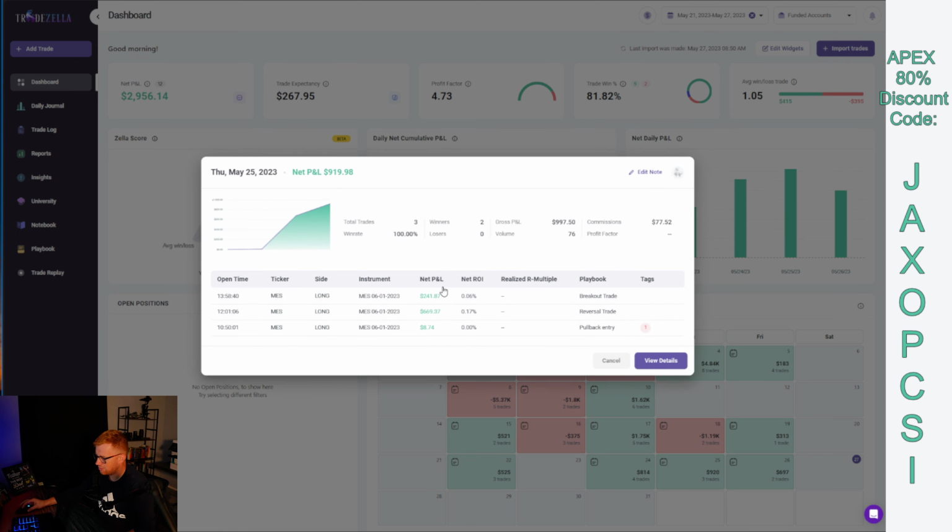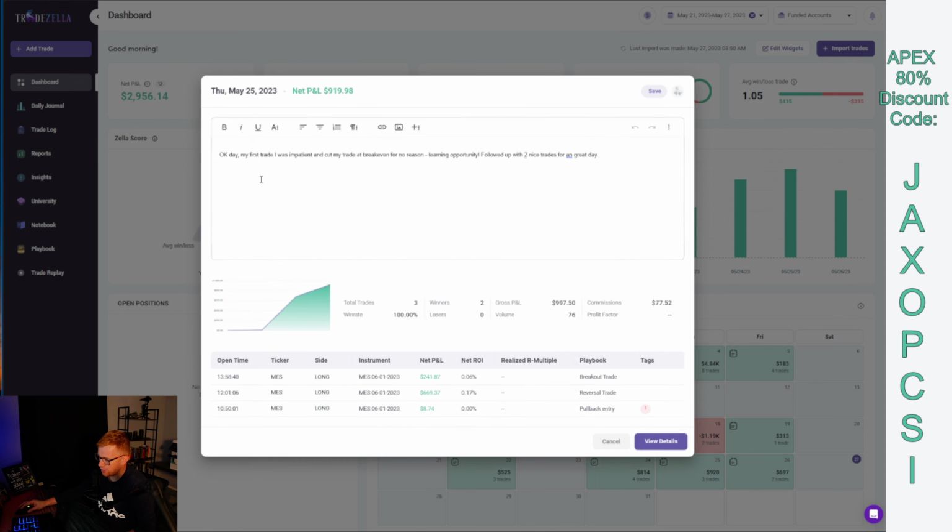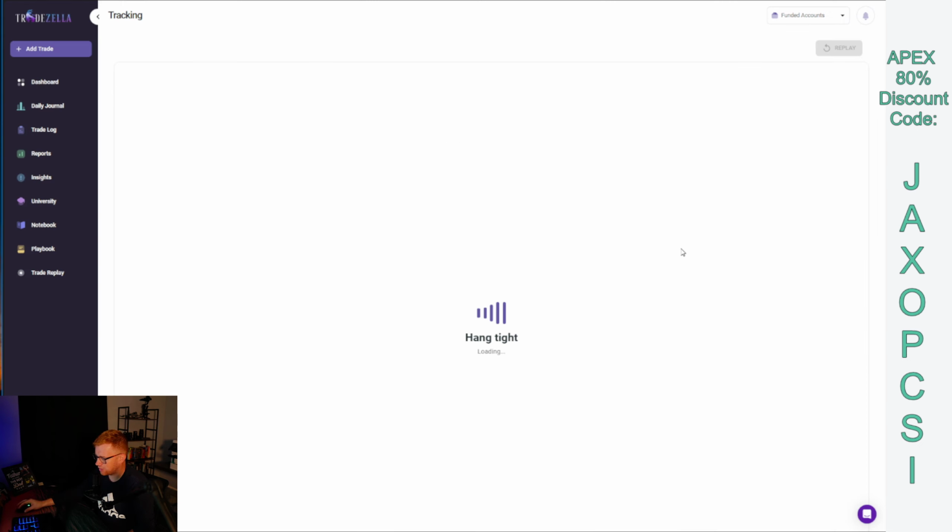Had three trades, basically one break even. If I look at my notes, it was an okay day. My first trade, I was impatient and cut my trade at break even for no reason. I do remember that. That was a day where, mentally, I entered the trade and it was for a long. Actually, let's just see if we can look at it.